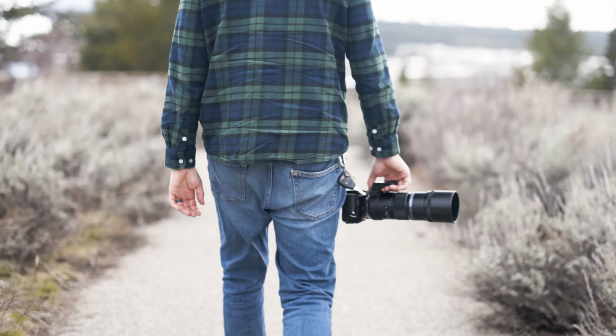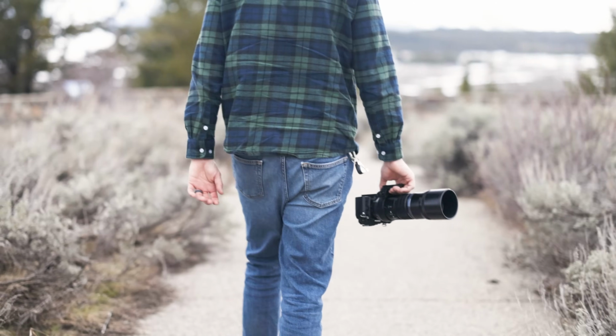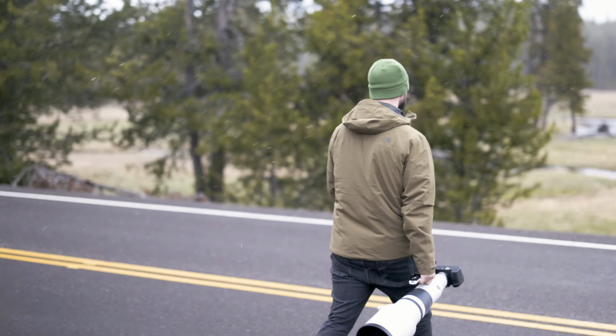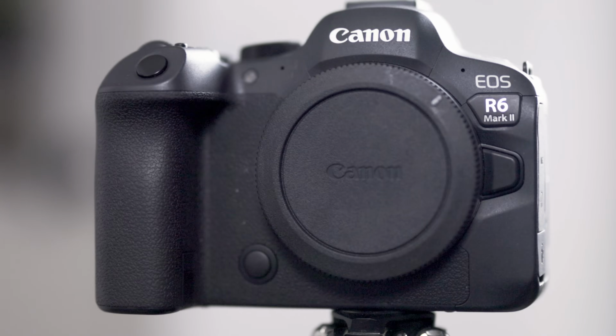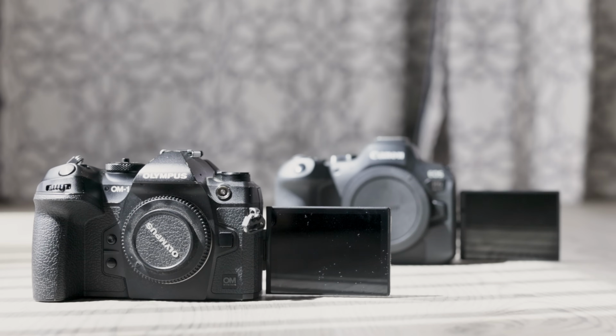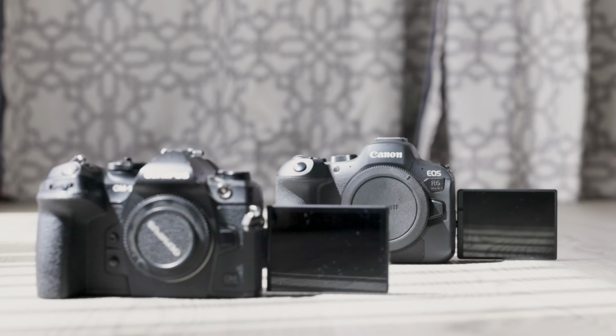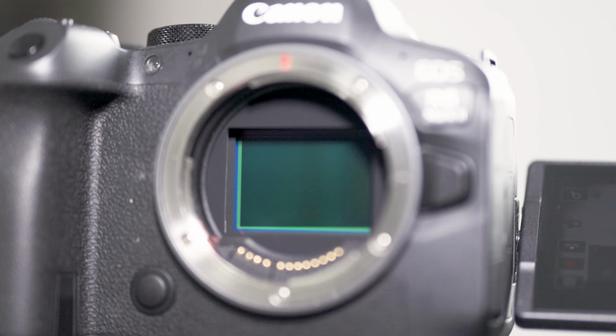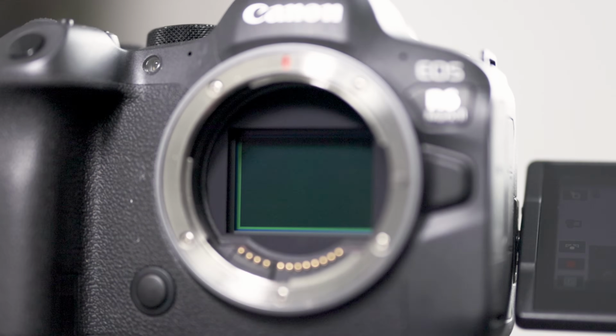Now let's talk about the cameras we're going to use for this comparison. I'm going to be using the OM1 from OM Systems, and Matt is going to be using the Canon R6 Mark II from Canon. Now these two cameras are fairly similar. The OM1 has a 20 megapixel micro four thirds sensor. The R6 Mark II has a 24 megapixel full frame sensor.